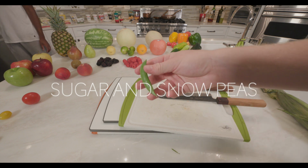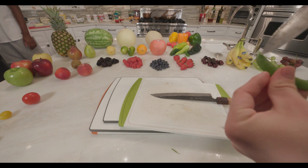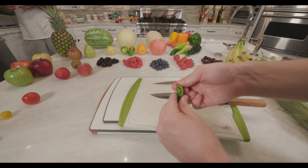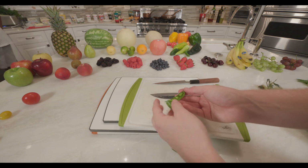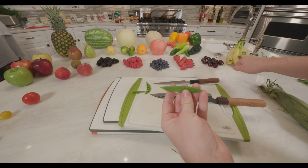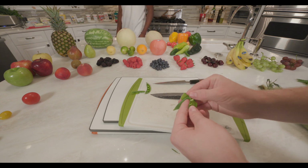And then here is just a small little green bean, or no, a snow pea. So these peas, the whole thing's edible, and they're really sweet. Both the snow pea and the sugar pea. And they can be steamed, they can be roasted, they can be sautéed, and you can't really go wrong with them. They can also be made into a puree, which is really good to garnish something like steak, to go on the plate. So yeah.